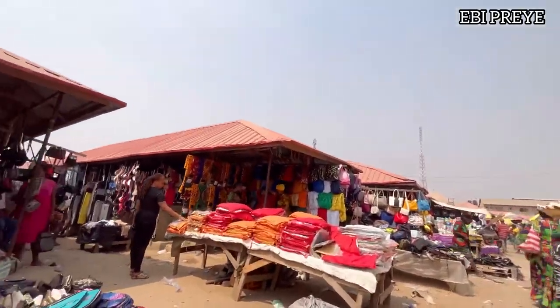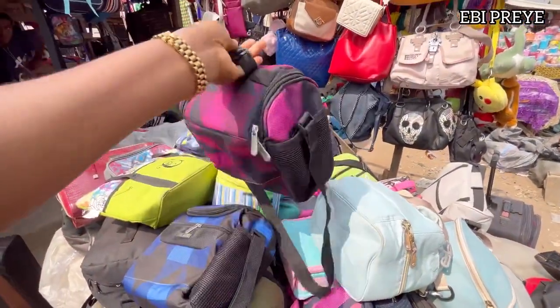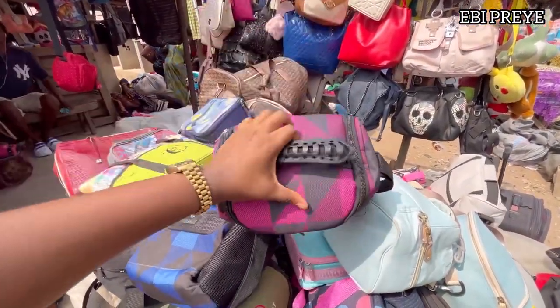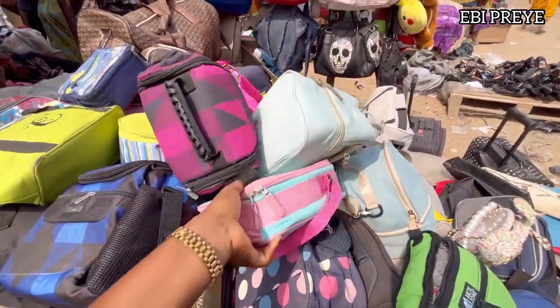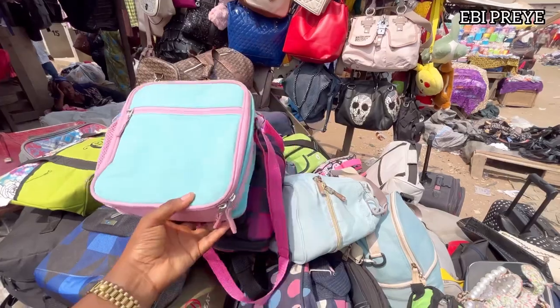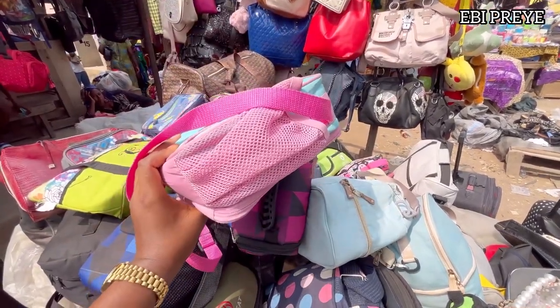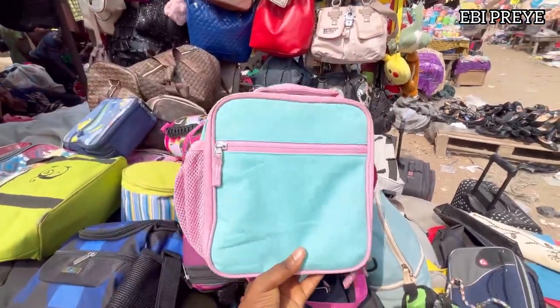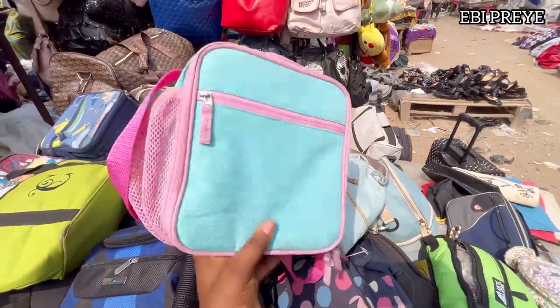Because I kept asking, where are they? Are they new or thrift? Second hand? New? I know these things here are new. All of them, are they new? This one is second hand. How much is this one? 3,000. Is it worth it? 3,000 for this one.